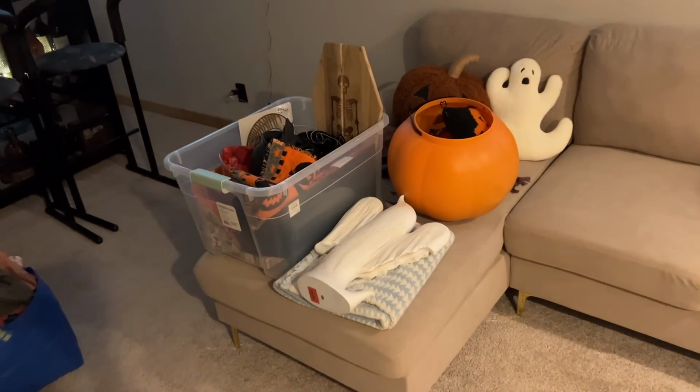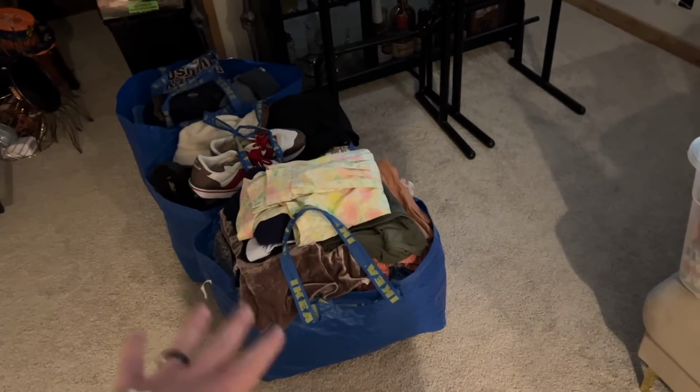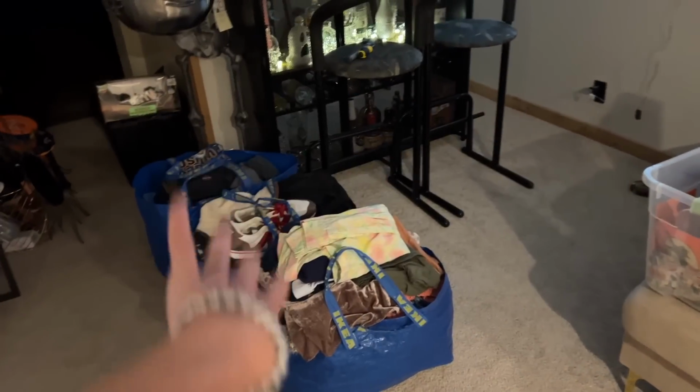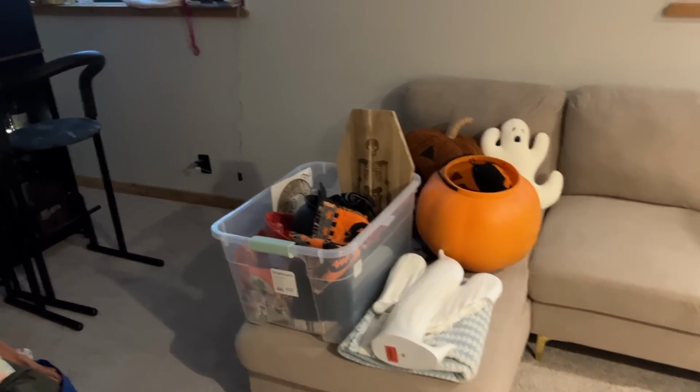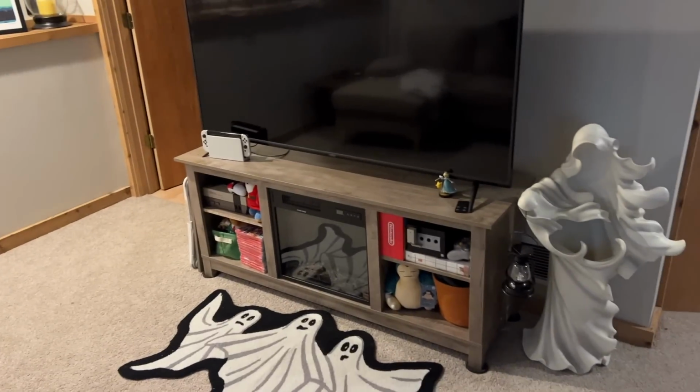I've been kind of just throwing stuff down here that's extras or I haven't used yet from the other rooms. And then Ryan has a bunch of clothes that he is selling that he needs to put into the crawl space. This is our downstairs living room where we have our bar and we have this big couch, and then we have our TV and the wraith.